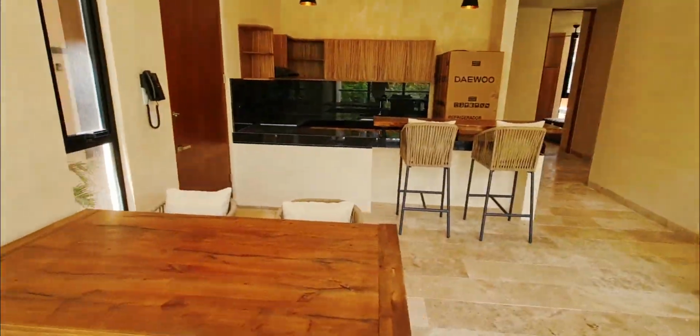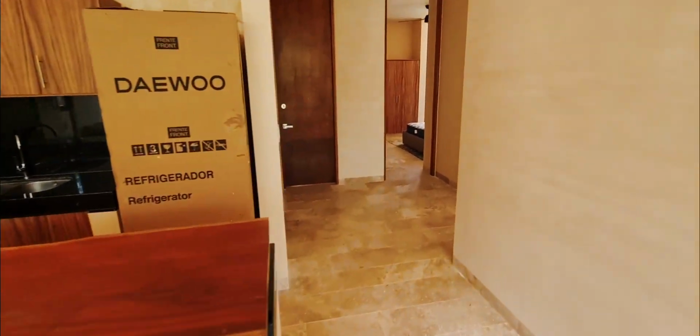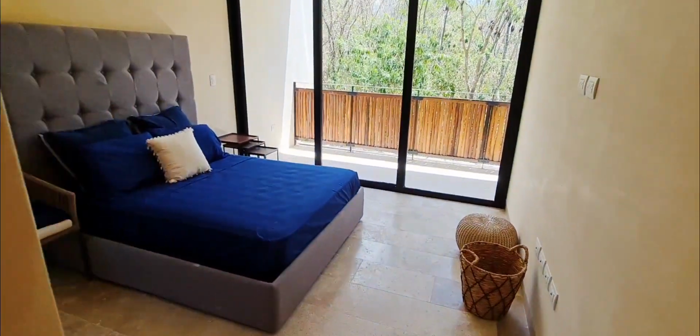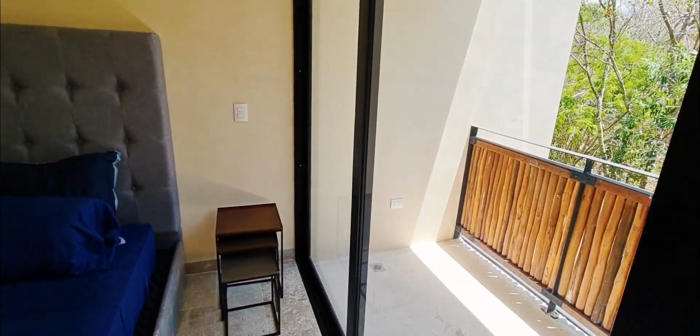Aldea Zama is one of the most premium areas in Tulum. And this does not come furnished, but this is somewhat furnished. This model unit does come equipped.